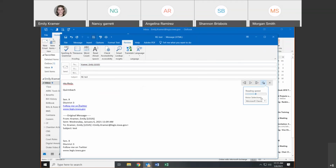There's all sorts of settings here. You can change the voice, you can change the speed of the reading, but you'll see that throughout all the Office applications now, just this read aloud option. Check accessibility, smart lookup, you'll never use those. Translate, you'll probably never use that, and language is already set to English, you'll never use any of those.